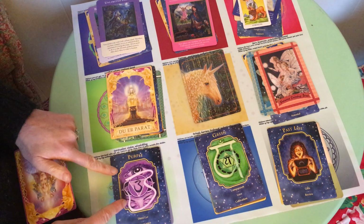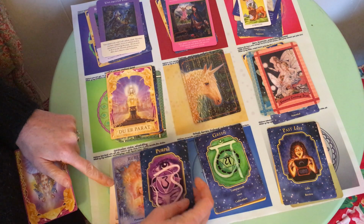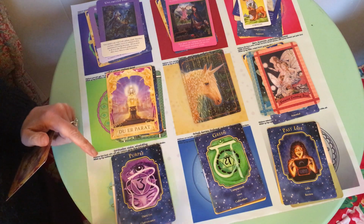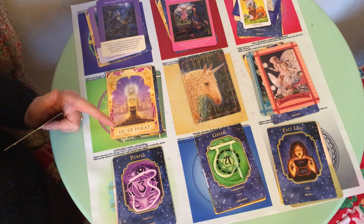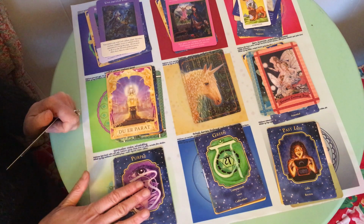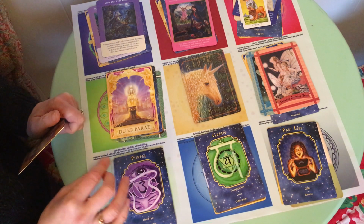And the next card is called Purple, and it's fantastic. It's about your intuition, and it's about your third eye and your ability to be clairvoyant, and it's also here in this wisdom center, and it tells me that you already are connected with your inner wisdom.